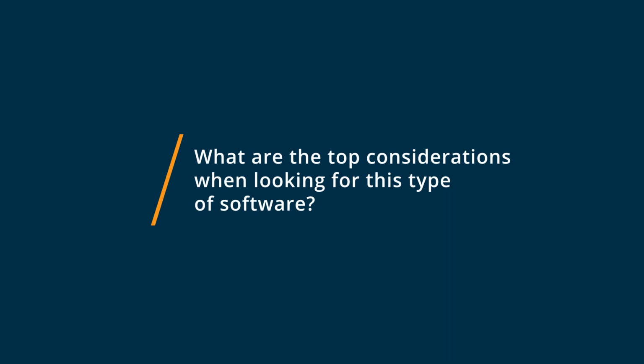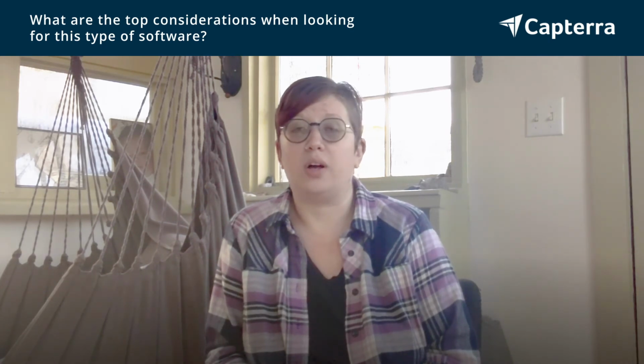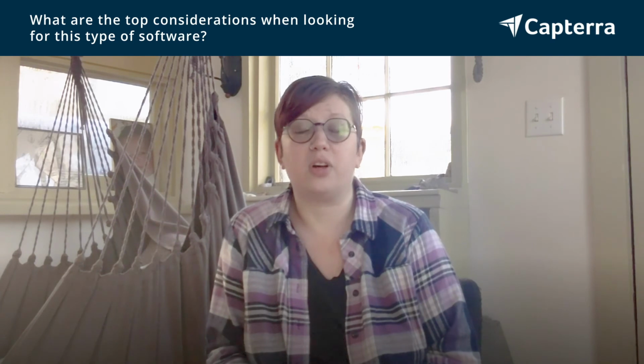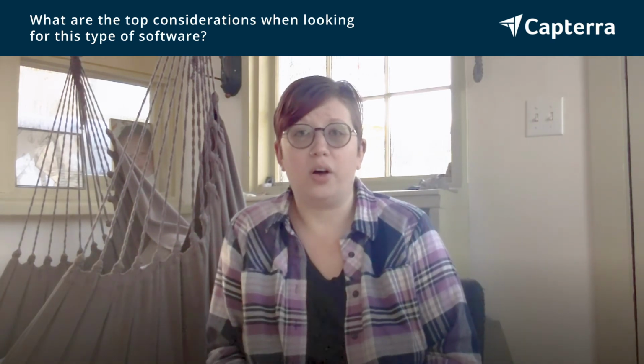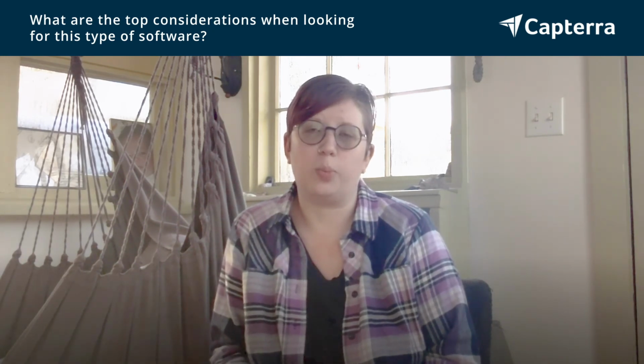When you're thinking about a spreadsheet management product to use, you should consider whether you need to do a lot of work offline or whether you are going to be doing a lot of collaborating with others on the documents, and that can help inform which of these products you might want to use.